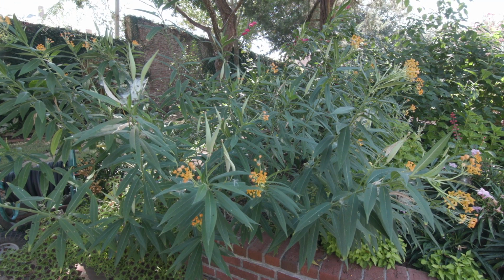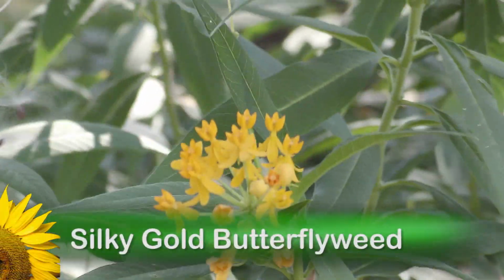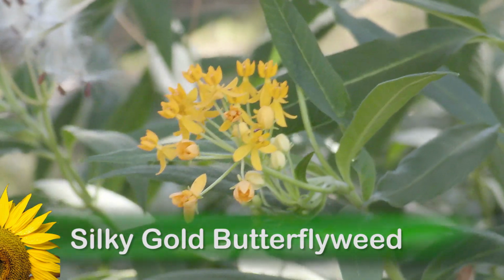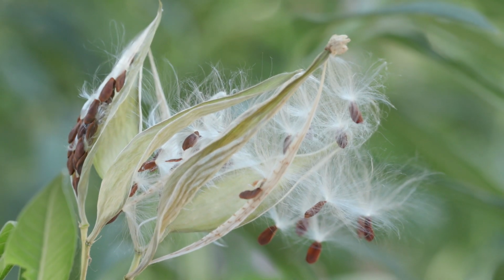And you can't forget about growing butterflyweed for the fall season. This is tropical butterflyweed Silky Gold. This selection boastfully displays pure sunshine yellow flowers that developed into capsules containing cottony clouds of seeds.